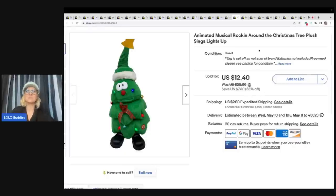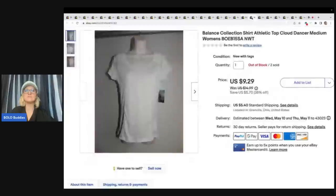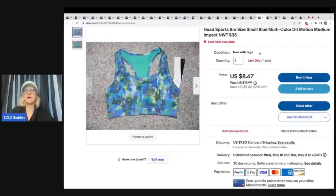So she bought this Rocking Around the Christmas Tree plush that sings. I got this, I believe it was from the Goodwill bins, and it was tested and working. She bought this sweater, which I have had listed for a very long time. So I was very happy to see these clothing items go. She bought this Balance Collection shirt, and she also bought this bra.